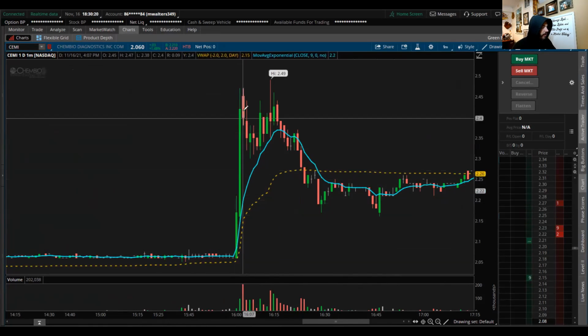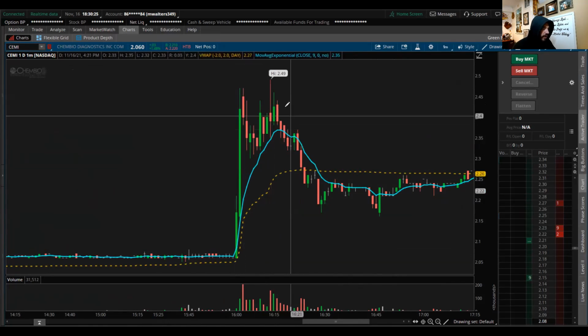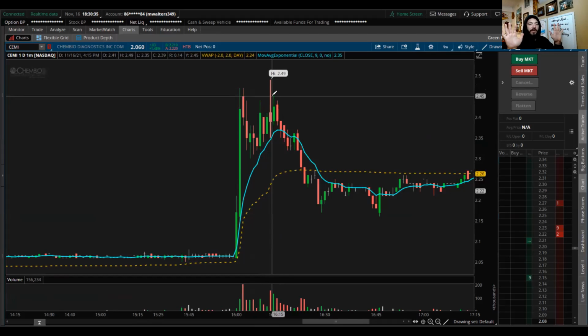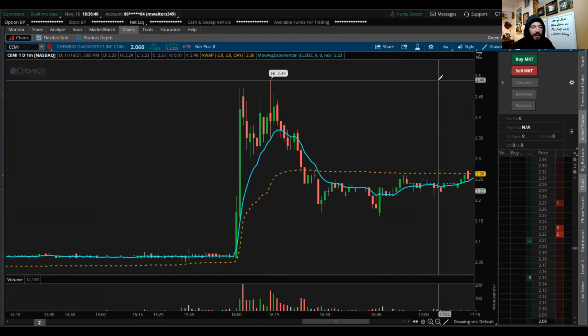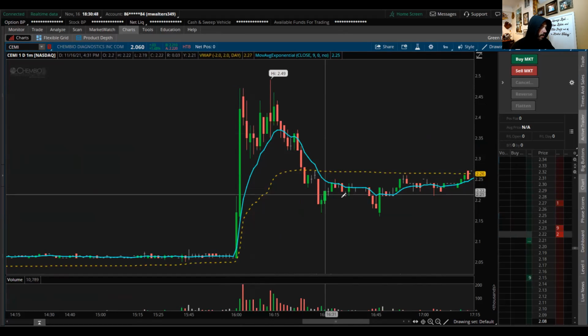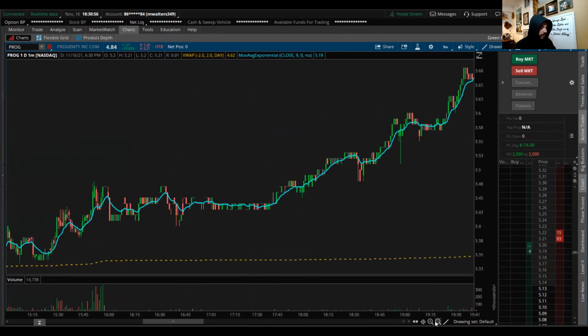Anyway, so this ripped up and then came back down. I was watching it this whole time. I wanted to see if we were going to see continuation. We started to push up here and didn't hold. I took my hands off. I said, this is not the stock. I looked at the daily chart. I didn't like the daily chart. I didn't like what I was seeing. Even though this had a good catalyst, it just sold off. So I went and I looked at other things. And that's when I found this one, like I just showed you guys.